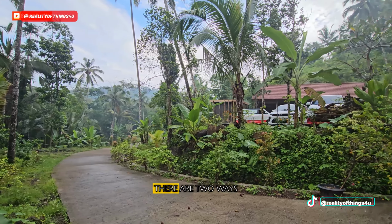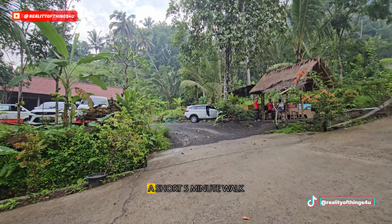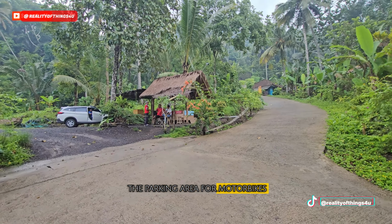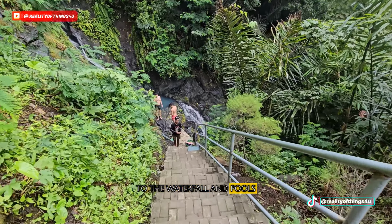We have discovered there are two ways to enjoy this destination. Once you reach the main parking area for cars, a short 5-minute walk up this hill will bring you to the parking area for motorbikes, and that will take you to the top where the restaurant is. Then you can walk down a short staircase to the waterfall and pools.